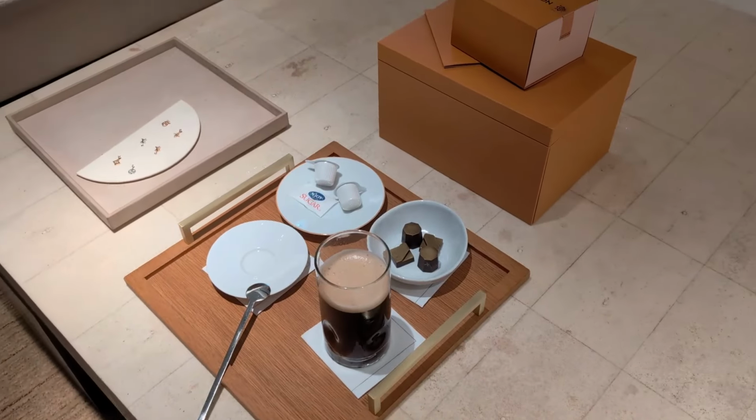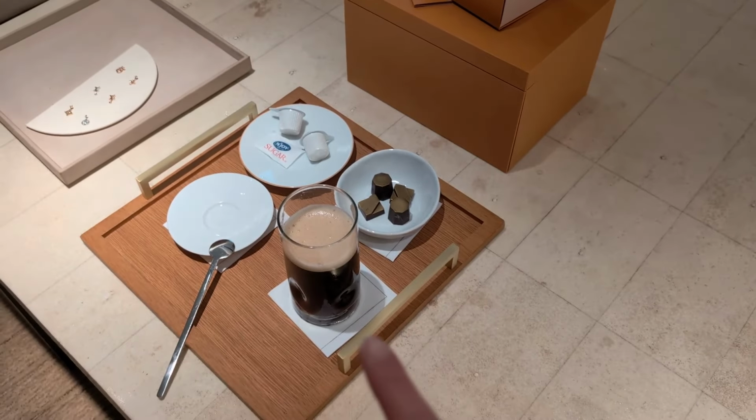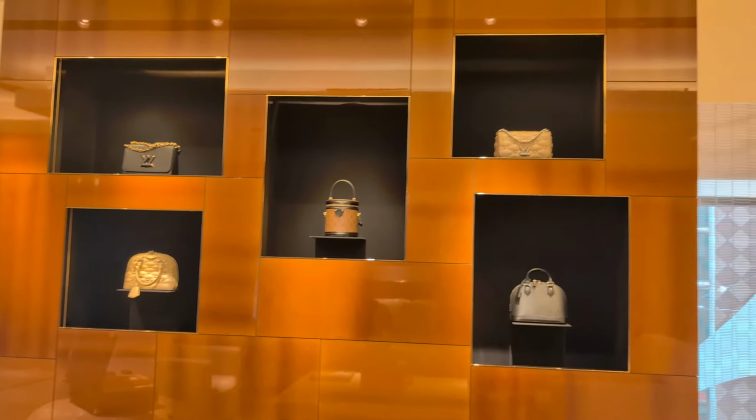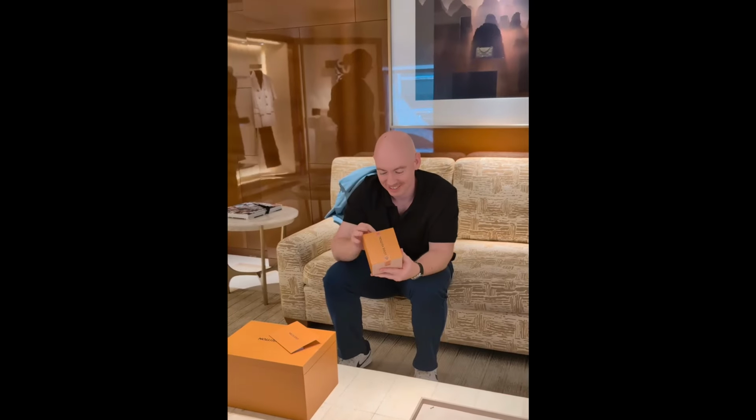So we're here in the VIC room. Nathan's sitting here with a coffee, and this is what he's gonna open. We got a nice coffee, some chocolates. I'm gonna try on some earrings, and yeah. I actually really liked this earring, but I think it is a little big with my other piece on my ear.